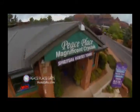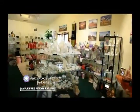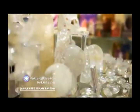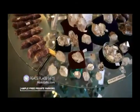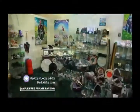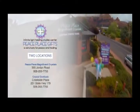Peace Place has one of the largest collections of magnificent crystals. If you are looking for a special gift for yourself or someone else, one of our Peace Place angels will be happy to help you choose the perfect item to awaken the love in your heart. Come in and enjoy the energy as you take the time to find a stone to help with healing, transformation, or finding a new level of peace. Peace Place, wishing you infinite blessings.